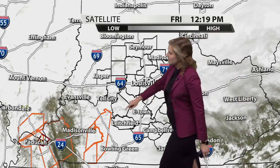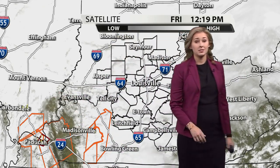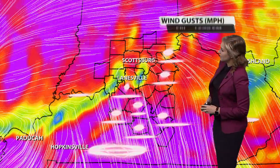My concern there is that that's where we're seeing a lot of sunshine. There's a lot of instability popping up between Paducah and here. Those storms are going to be able to really build before they get to our far western communities. You can see that on the satellite there.